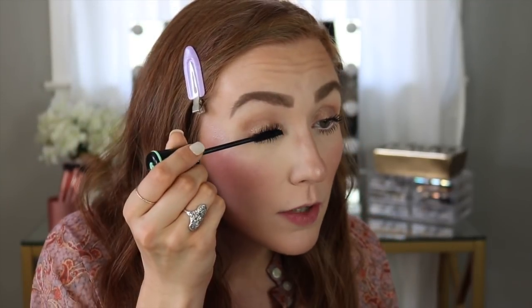Okay, so I really don't know if you guys can see the white liner from far away, if it makes a difference, but up close, it looks crazy. I need to blend it a little bit better. It looks crazy. My eyes look like doll eyes.